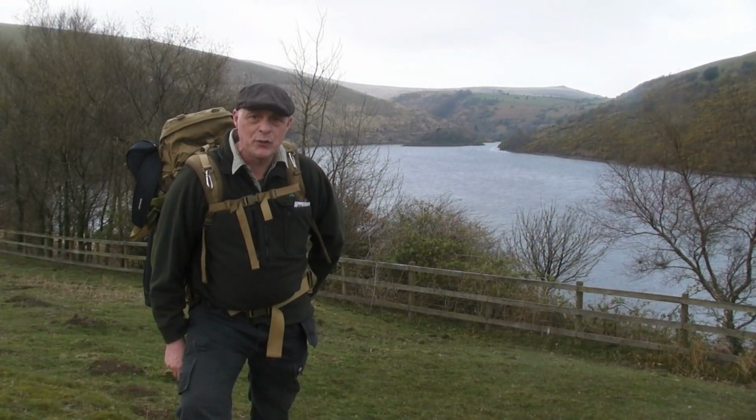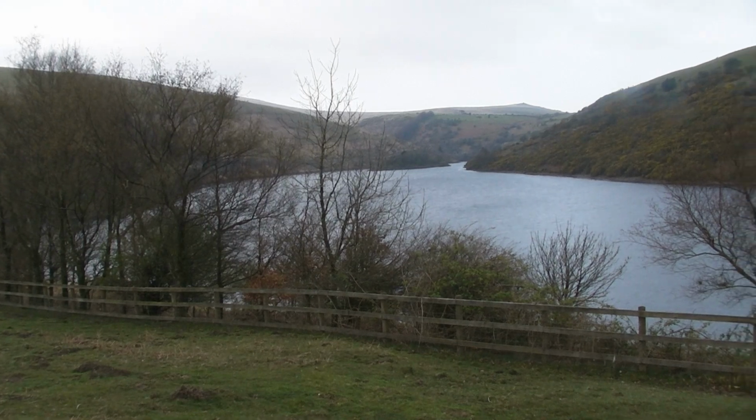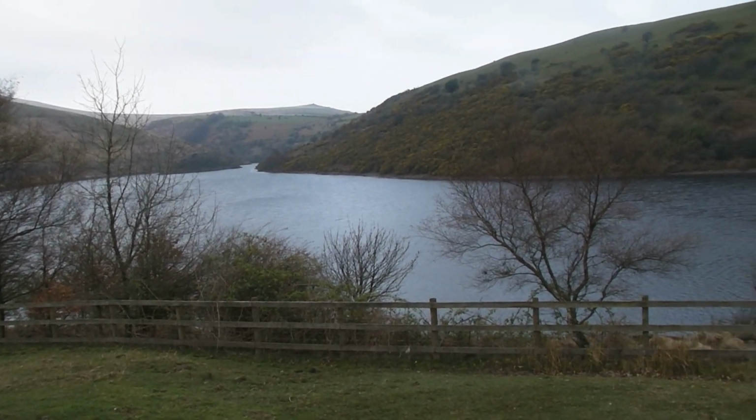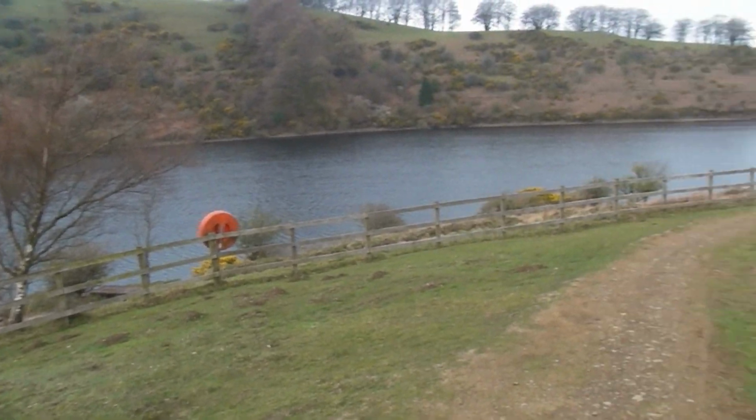So here I am at Meldon Reservoir. The dam was completed in 1972. The reservoir covers about 55 acres and can deliver well over 5 million gallons of water a day.